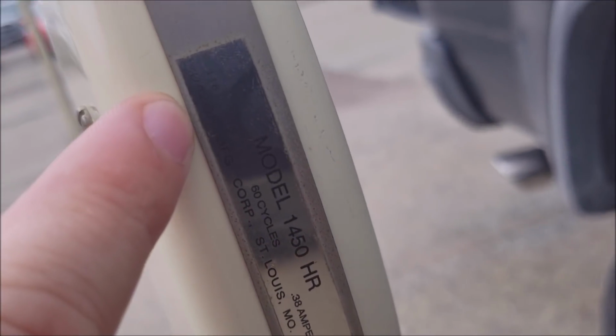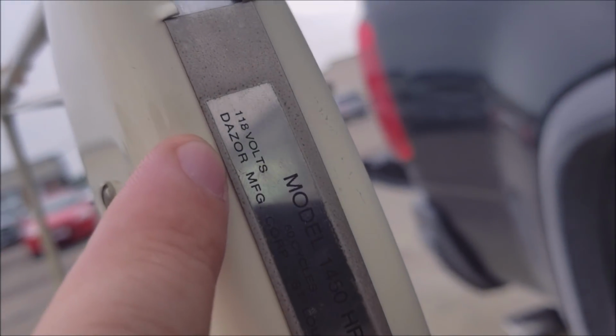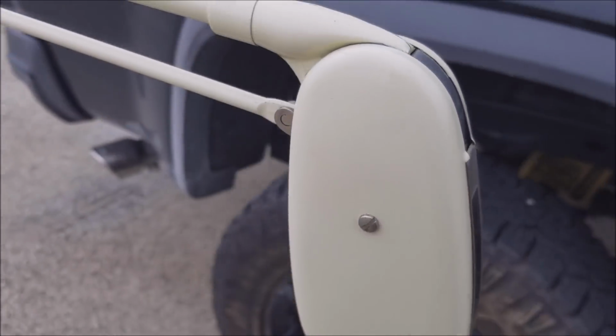Oops, where am I at? Can you see that? It's Dazor, D-A-Z-O-R, and it's model 1450HR. I can get it to focus. I've sold these in the past, just not a big-ass one.